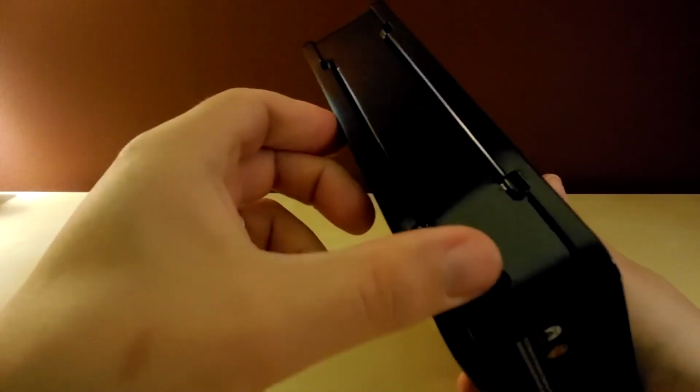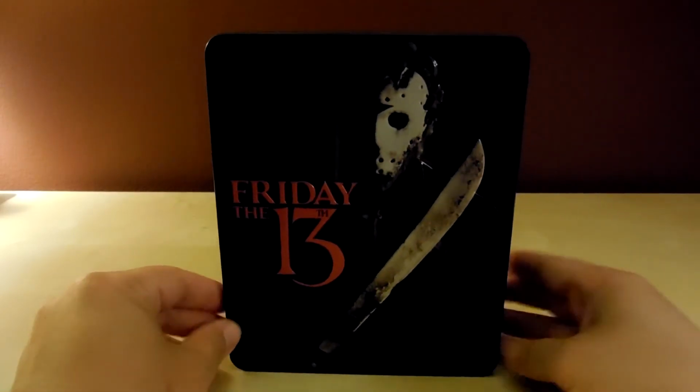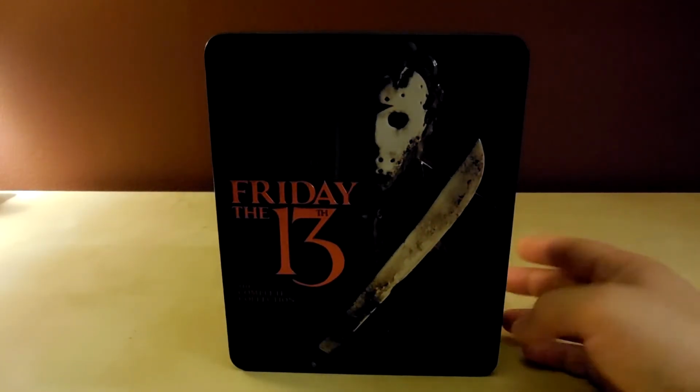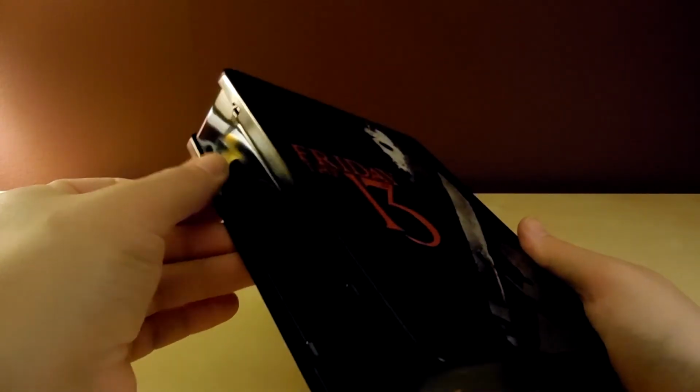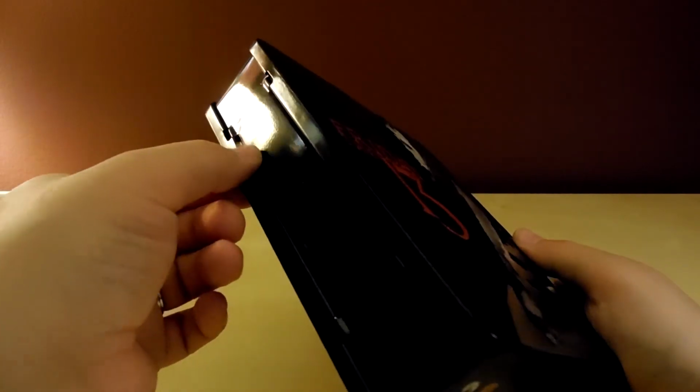One of the main points of contention when this first came out was that there's nothing on the side. So if I wanted to put this in my collection, you wouldn't know what it was. I mean, I would know, but if you walked in, you wouldn't necessarily know immediately. So you always have to put it on the shelf like that if you want to display it. But that's not a huge deal to me. It just seems silly that they couldn't put Friday the 13th on the side, even just a decal. But whatever. There's a scratch there that I didn't notice before.